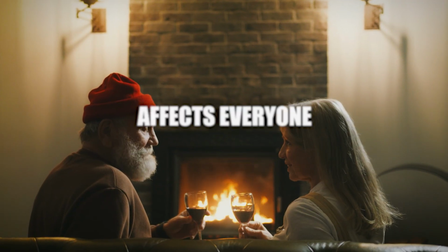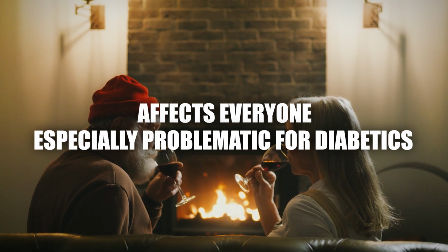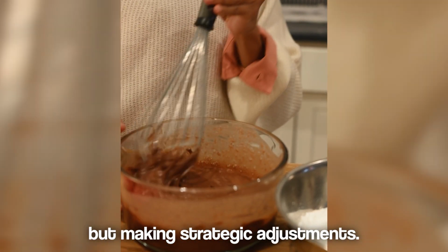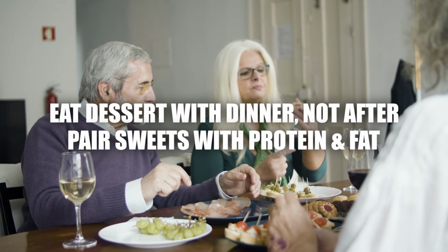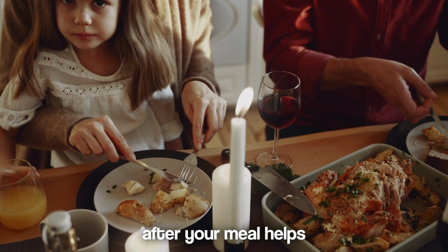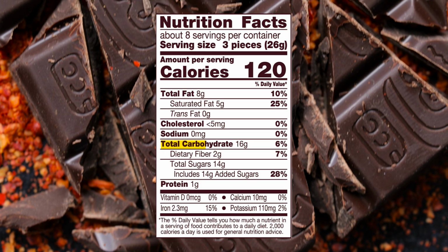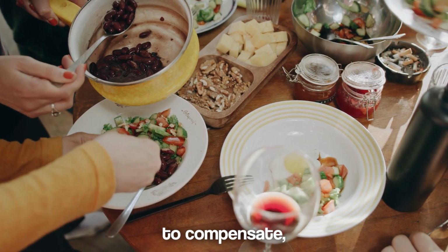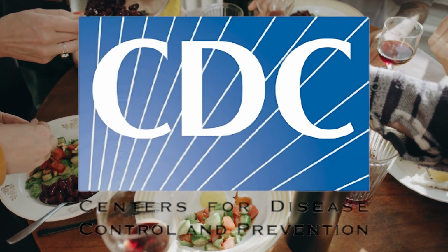This timing issue affects everyone but is especially problematic for people with diabetes or prediabetes whose glucose regulation is already compromised. The solution isn't eliminating dessert entirely, but making strategic adjustments. Have something sweet immediately after your main meal, not an hour later, and pair it with protein and fat to buffer the blood sugar impact. According to experts, having dessert with or right after your meal helps you eat a smaller portion and reduces glucose impact. Counting carbohydrates is another important strategy. If you plan to have dessert, reduce your carbohydrate intake at dinner to compensate, ensuring more balanced overall glucose levels. The CDC also recommends this approach.